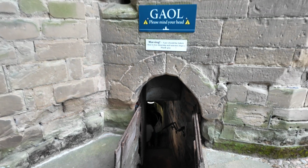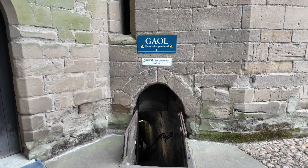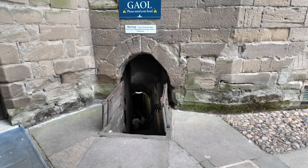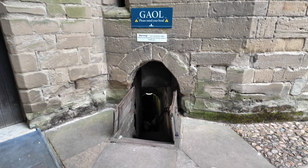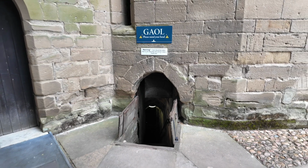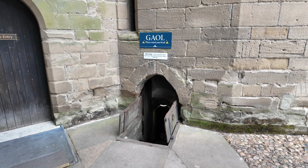it's essentially just a little dungeon. So it's the real jail where they used to put the prisoners back in the day. It's essentially just a little room with really high ceilings, some shackles on the walls. That's pretty scary to imagine what they used to do in there. That's something you can just wander down and have a look at.